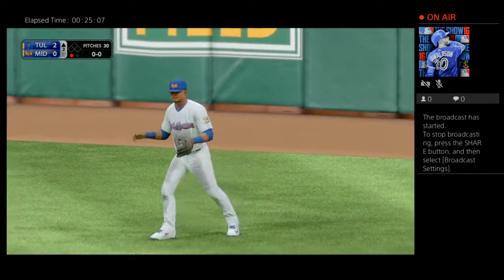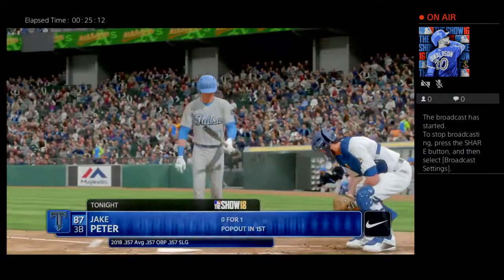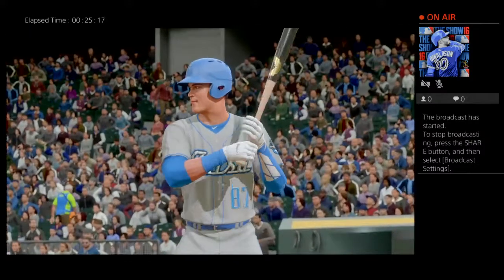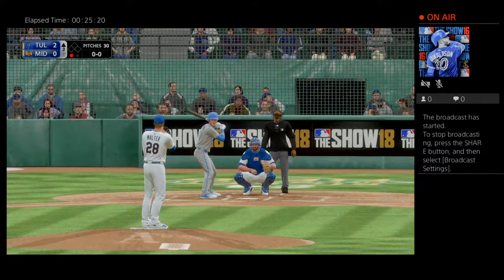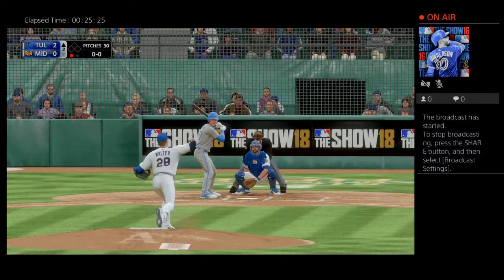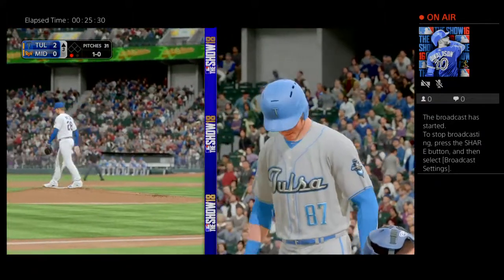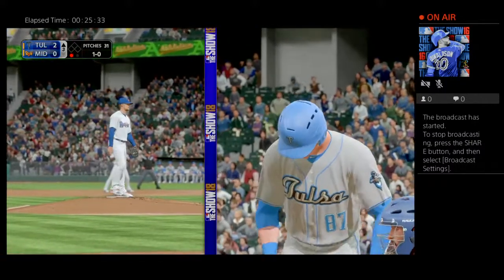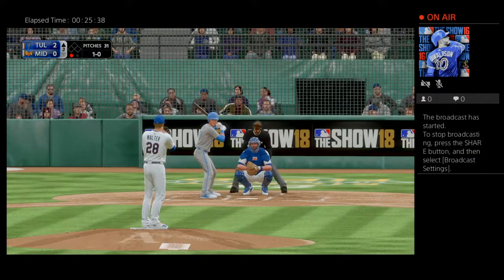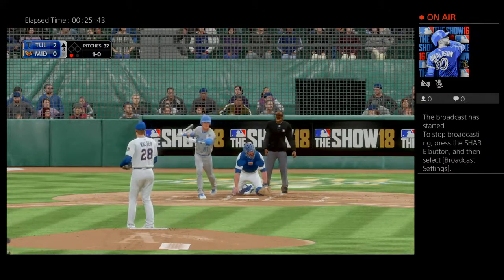Now batting, number 87. Striding in, number 87. 0 for 1 for him here in this one. First pitch of the at-bat. And there's a pitch that just misses the inside corner. Bases are empty, 1 man out. One ball, 1 strike to count.